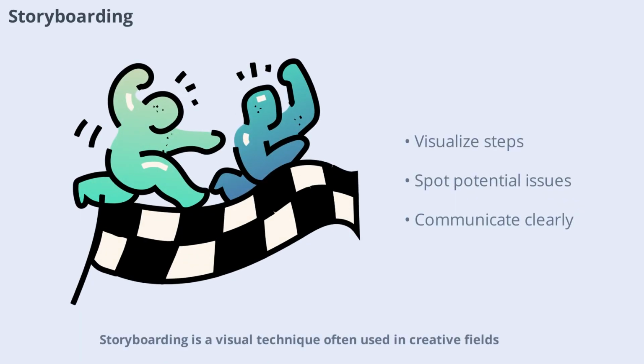Storyboarding is a visual technique often used in creative fields. It involves sketching out the steps of your solution as a series of images or scenes. This helps you visualize the process, identify potential problems, and communicate your ideas more clearly to others.